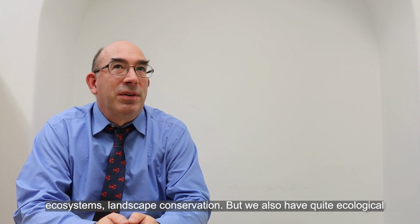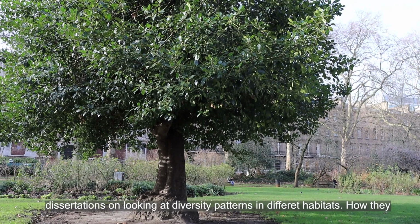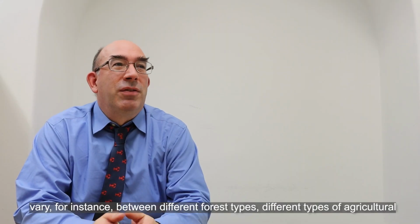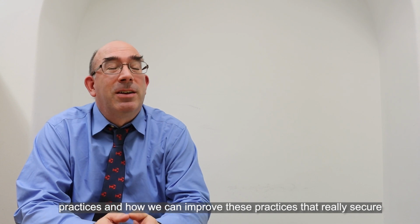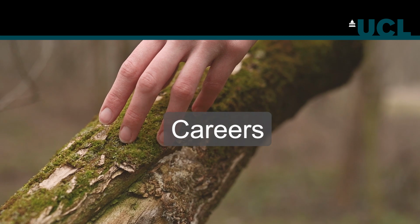But we also have quite ecological dissertations looking at just biodiversity patterns in different habitats, how they vary, for instance, between different forest types, different types of agricultural practices, and how we can improve these practices then to really secure biodiversity conservation outcomes.